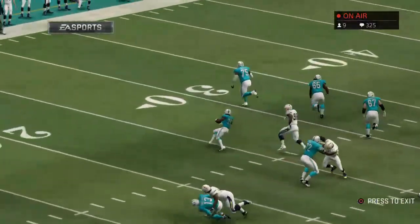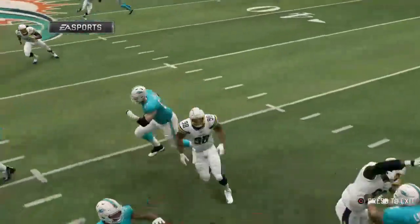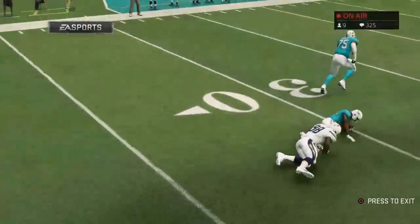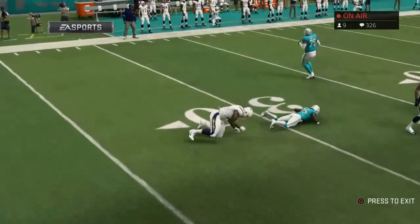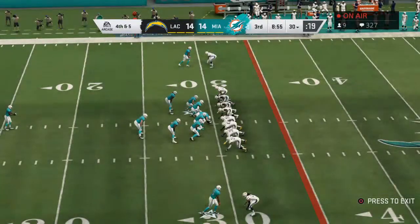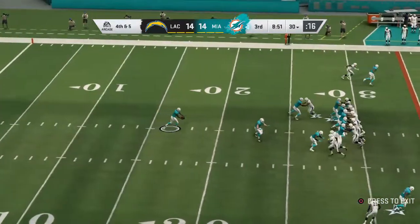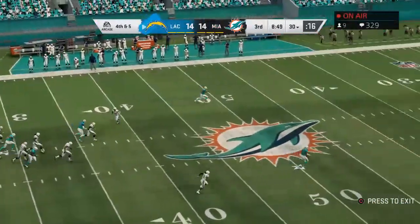So unable to get any yardage at all off of the screen there on 3rd down. And ordinarily on 3rd down, that's when you want to bring pressure. You get all your guys who want to get after the quarterback. But how about the patience they showed? Read the play, snuffed it out, and made a nice stop. The Dolphins will send out the punter now as he'll punt it away for the 2nd time.